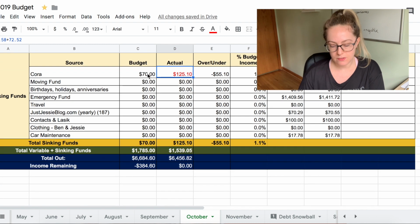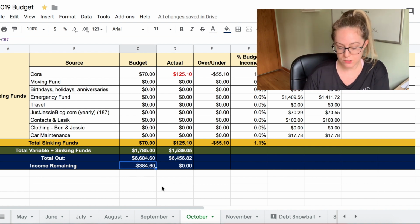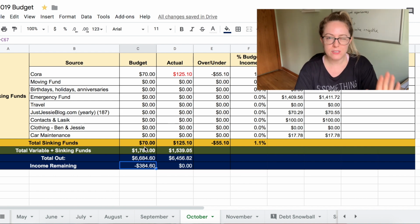So instead of our budgeted $70, and then I didn't put anything else in there. So with that, our total out was exactly what we had left. Even though in the end I had budgeted that we would be coming in the red, negative $300, as you guys can see, throughout the month we moved things around. That's why I really love using my Google Sheets.